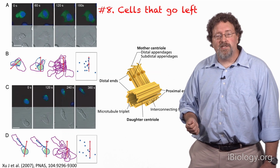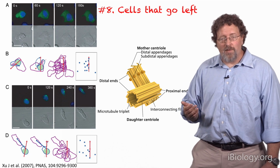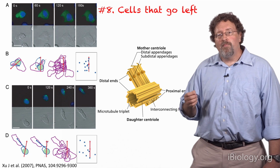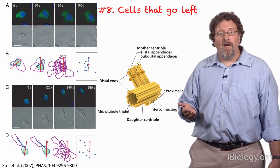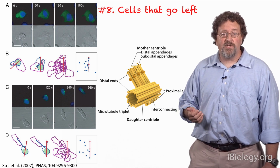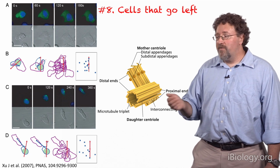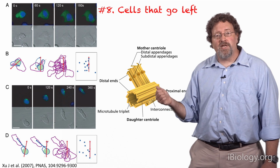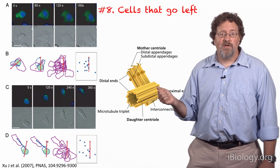Number 8, cells that go left. So we've talked about weird ways that cells can move by walking and by opening their mouths. But even among cells that crawl in the normal way, there's very strange things that certain cells do. For example, there was a beautiful paper by Xu et al. in 2007 showing that white blood cells can tend to move left.